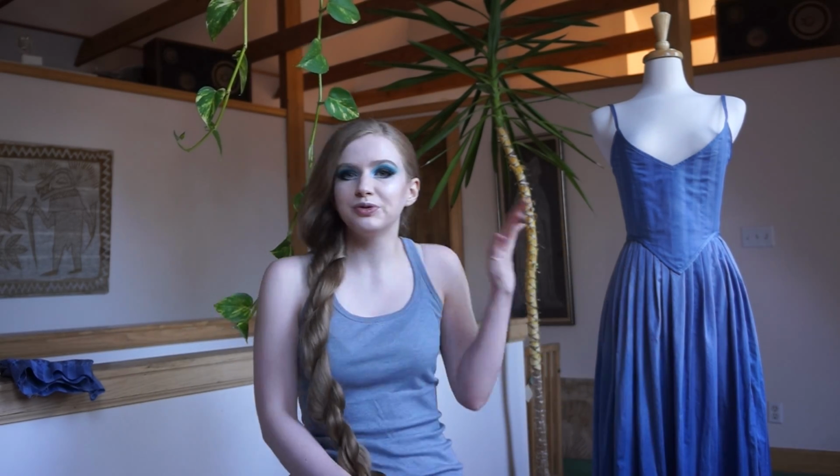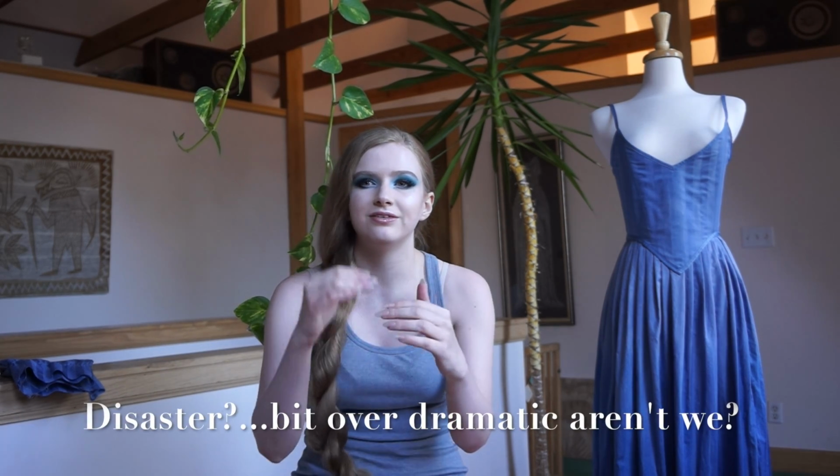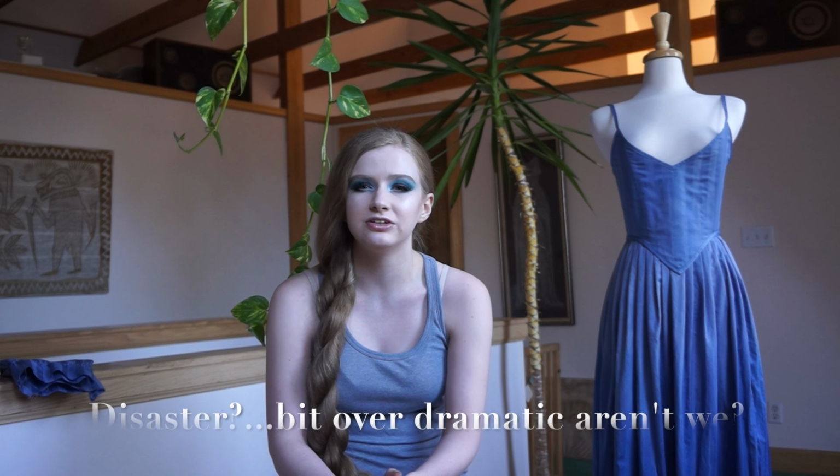I thought, blue dress, blue eyeshadow. It was acceptable in the 80s, but no, this is kind of a disaster. But seeing as how everything with this project has been kind of one disaster after the other, I've elected to just not care anymore and roll with it, because I don't have it in me to care. So that's the situation.